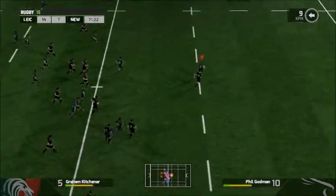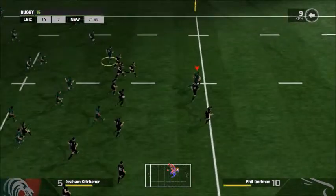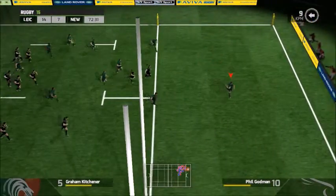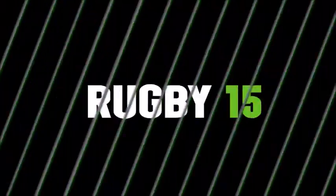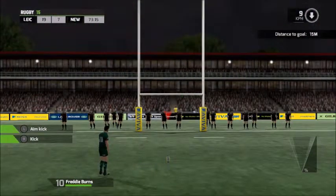He's breaking free. So strong now. He's away and nobody's going to catch him. And that's the clinching try for Leicester Tigers. It has been a superb performance, and that is surely the try that seals the match.